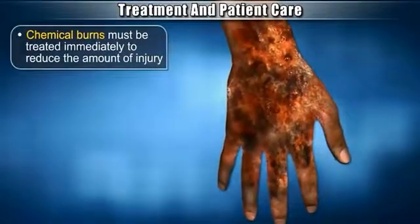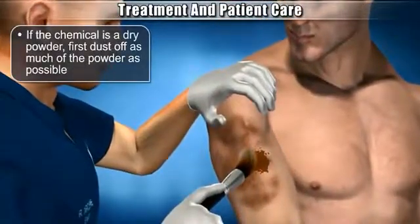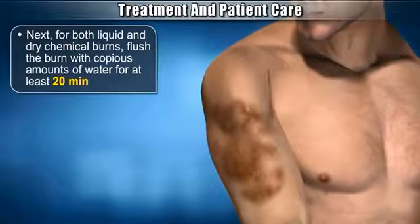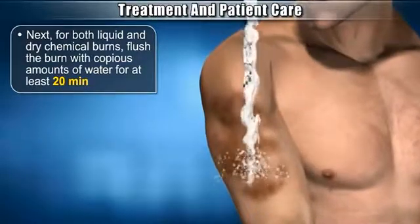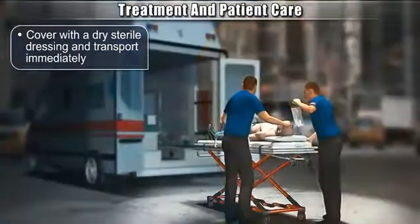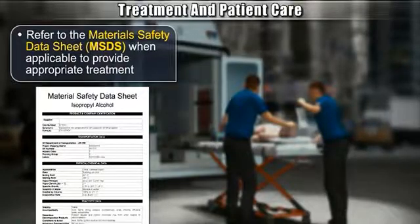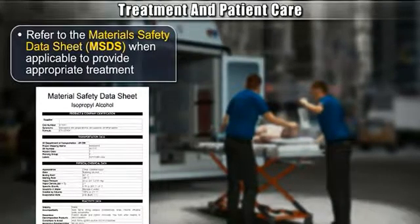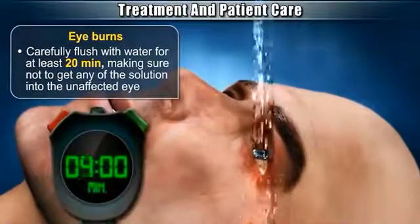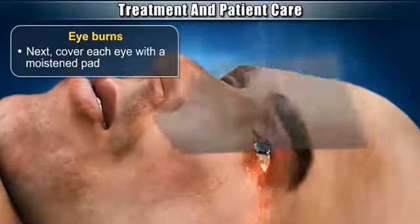Chemical burns must be treated immediately to reduce the amount of injury. If the chemical is a dry powder, first dust off as much of the powder as possible. Next, for both liquid and dry chemical burns, flush the burn with copious amounts of water for at least 20 minutes. Cover with a dry sterile dressing and transport immediately. Refer to the Materials Safety Data Sheet (MSDS) when applicable to provide appropriate treatment. For eye burns, carefully flush with water for at least 20 minutes, making sure not to get any of the solution into the unaffected eye. Next, cover each eye with a moistened pad.